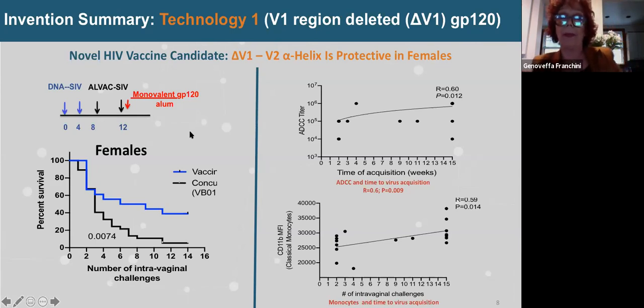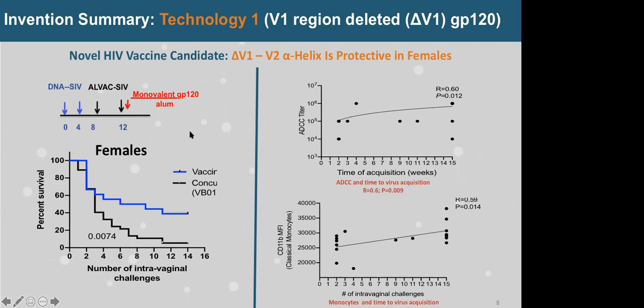I'm bringing this one up here. We published a paper on this showing that the ALVAC that is used here, the canarypox, is actually infecting monocytes and is able to induce hypoxia and inflammasome activation in monocytes. And the activation of these monocytes is really a key component, I think, of the ability of this vaccine to protect against infection.